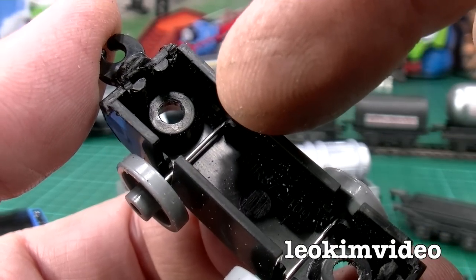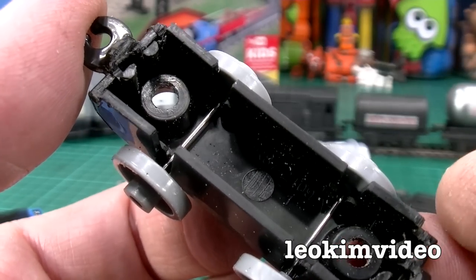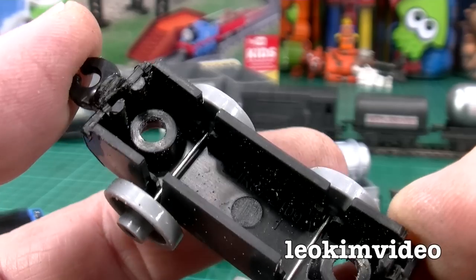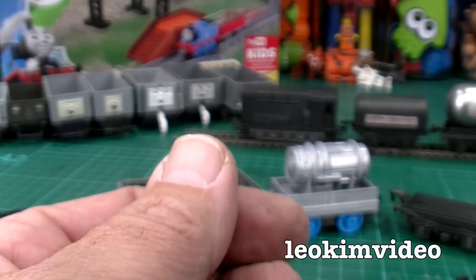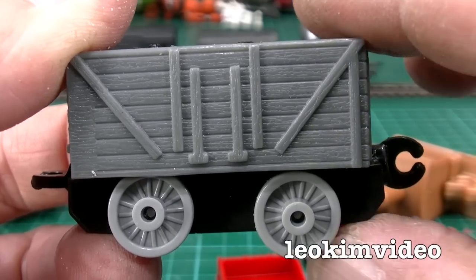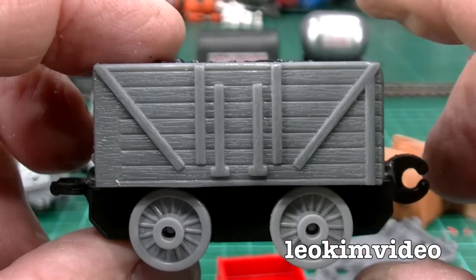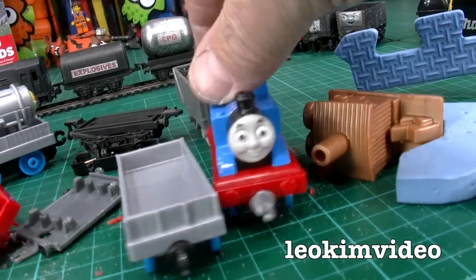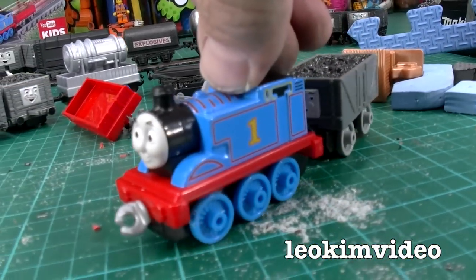Come in and layer some Araldite along the bottom there. That would contain those metal axles and the wheels can still spin. You know, the other thing is, oh. So my troublesome truck is back together. Thomas Adventures rolling stock can come through like this. And look at this, watch this.